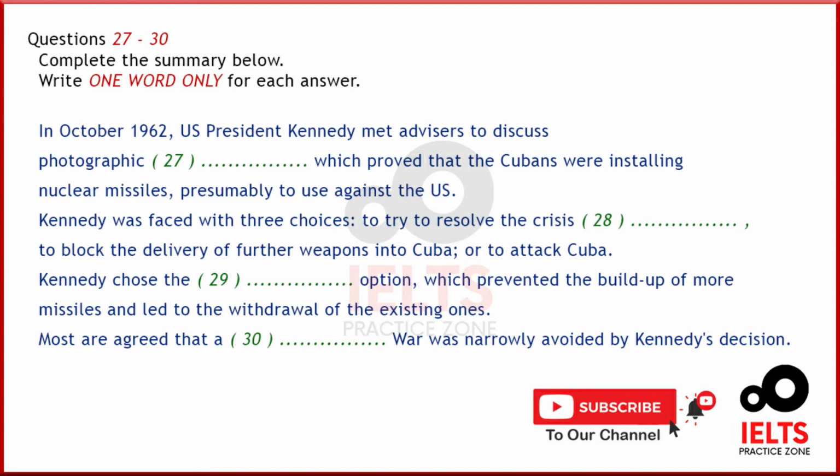Kennedy was faced with 3 choices: to try to resolve the crisis diplomatically by negotiating with Cuba and the Soviet Union, to take action to block the delivery of more weapons into Cuba, or to attack Cuba, destroying their weapons. Believing that the first option would end in failure and that the third option would lead to war, it was the second option that Kennedy chose. In doing so, he succeeded in preventing the buildup of more missiles. The Soviet Union then withdrew the weapons from Cuba.